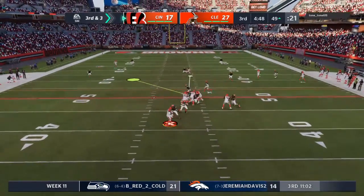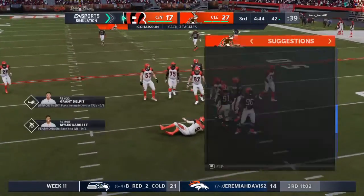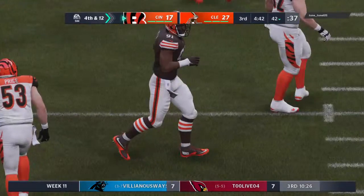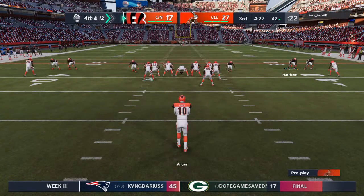Burrow on 3rd down. And he's going to go down. They sack him back at the 42. Caleb Chason in there to get him for a loss of 9 yards, and that also leads to 4th down.